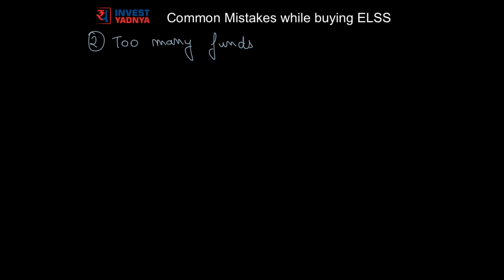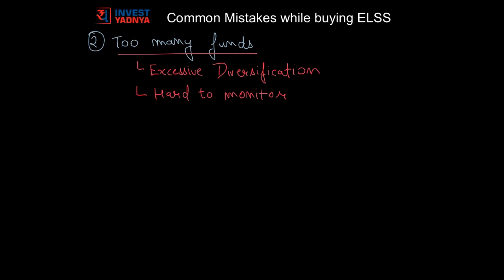Another commonly observed mistake is that investors put their money in new ELSS funds every year or invest in 4 to 5 ELSS funds together. Due to this, they end up accumulating a large number of ELSS funds. This causes excessive diversification and results in a cumbersome portfolio that becomes hard to monitor. Due to this, during portfolio review, it becomes a challenge to understand which fund has performed well and which has not.